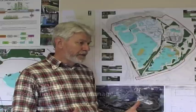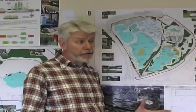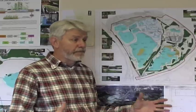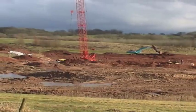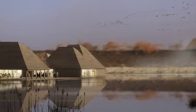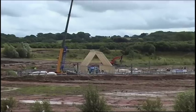Halfway through the main build, and it does split itself quite evenly into the pontoon. Building the pontoon is concrete, mass concrete pontoon which will float in the middle of the lake, and then starting to put the buildings on top. And last Friday, two or three days ago, they started to do that.